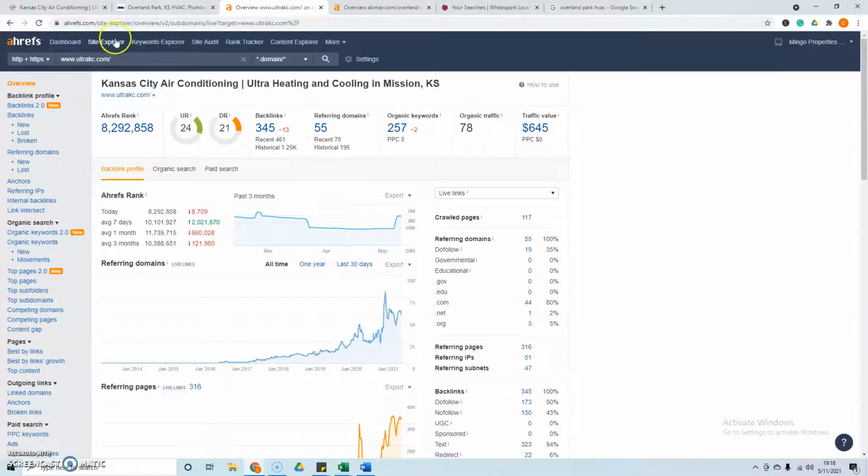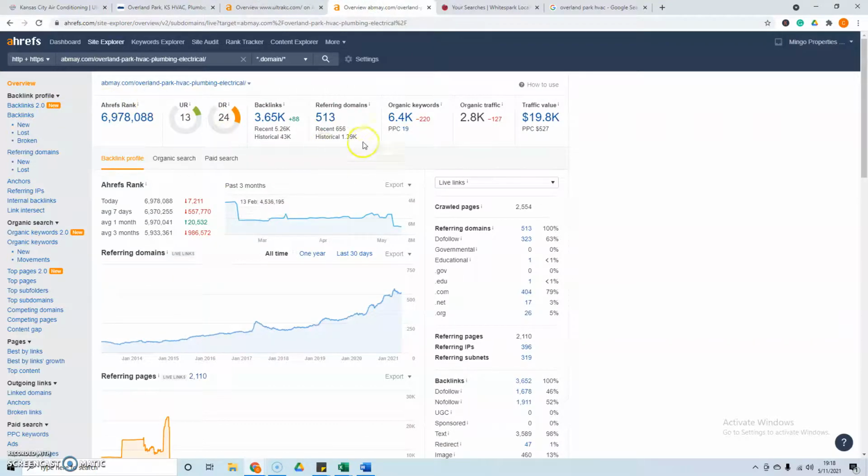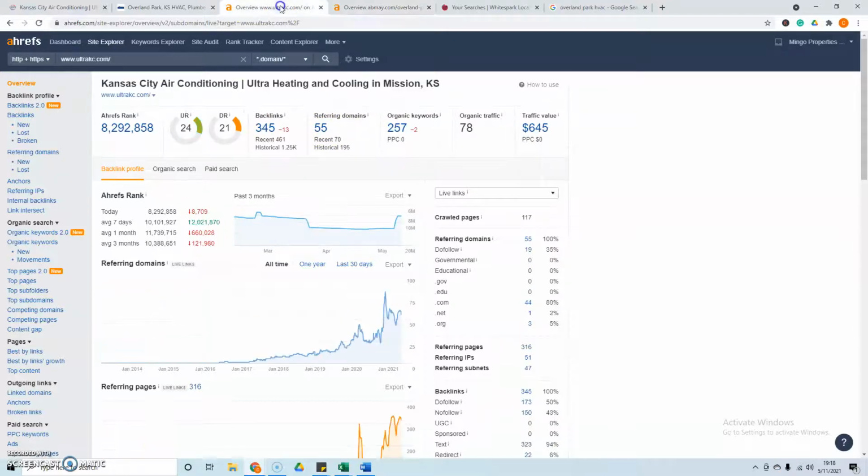Now I'm going to show you another tool you guys can go out and get. It's called Ahrefs, ahrefs.com. You'll see that it gives you a really good breakdown of what your website's doing for you. You have 55 referring domains with 345 backlinks. So you're doing well there, but your competition, AB May, they have 513 domains with 3.65 thousand backlinks. Those are the kind of numbers that you're going to have to beat. Now your content might be enough if you built that location page, so you'd have to get closer to them, but you might not need, say, 1,000 domains in order to beat them. Just by starting with that content and getting that location page so that you can start ranking for Overland Park HVAC, that's going to help you out.